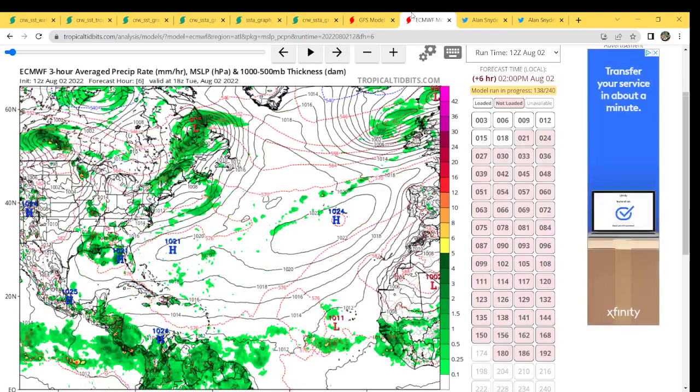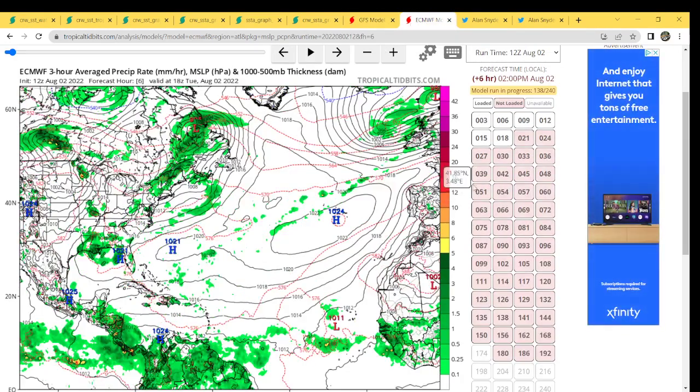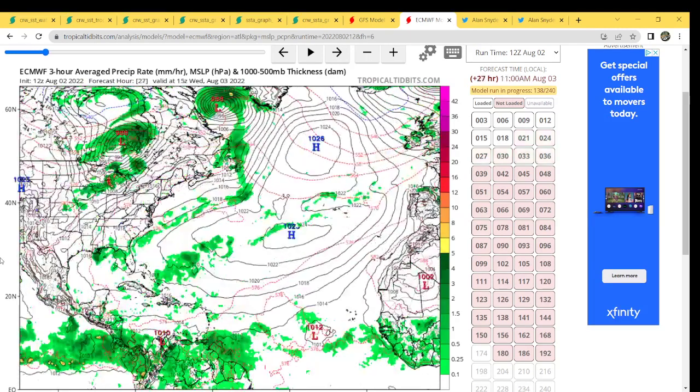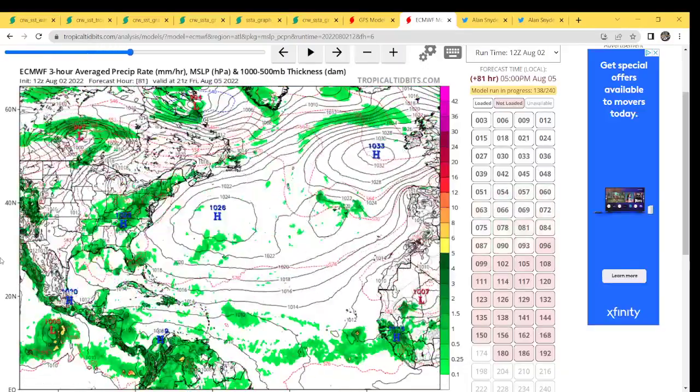So now we're going to take a look at the Euro here, and as you can see, it pretty much has the same high placement, forcing this Canary current to cool, and in return it's going to be seeping that dry air once again from the northeast to the southwest, and you're not going to get much in terms of development in the main development region.